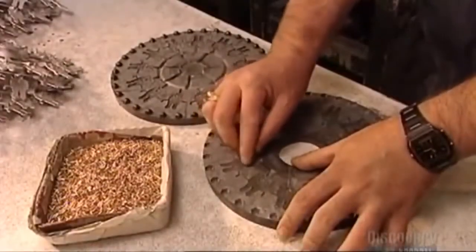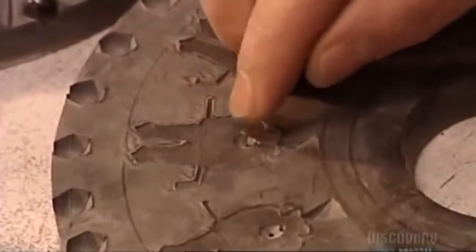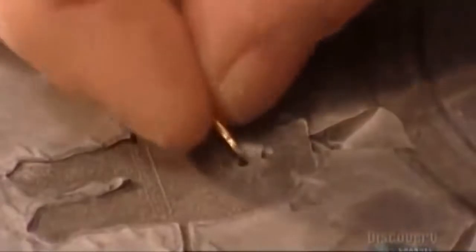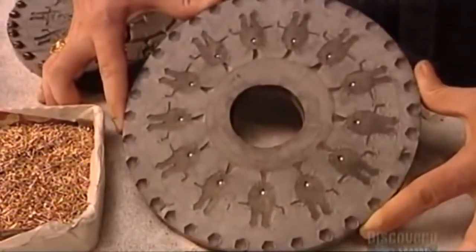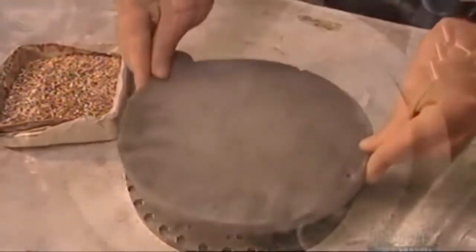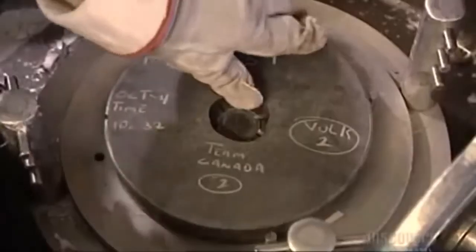Next, they insert a centimeter-long brass tack called a post into each cavity. It'll later fasten to a clasp, attaching the pin to clothing. The post goes in now rather than later so that it will fuse to the back of the lapel pin during casting. Now to close the mold, they align the buttons on one half with the depressions in the other half. The mold then goes into what's called a spin casting machine.